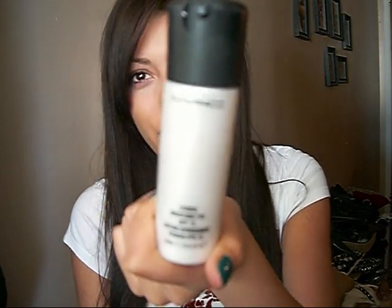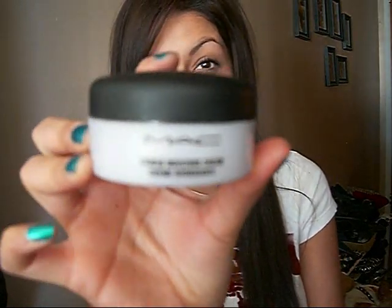So, I've been recommending a lot the Studio Moisture Fix, and this is like my favorite. If I'm really oily, I'll use the oil control. I love this also, but right now, since the weather's kind of cold and dry, I use the Moisture Fix. I got introduced to this Studio Moisture Cream, and I'm in love with this. I use this every single day, and it gives me just the right amount of moisture without being too oily.